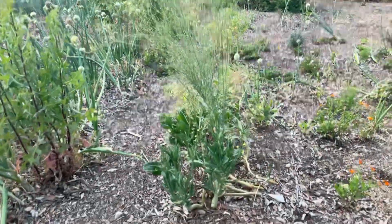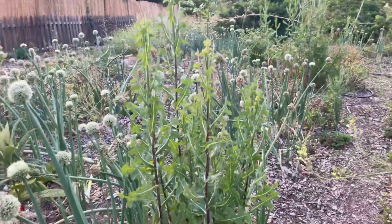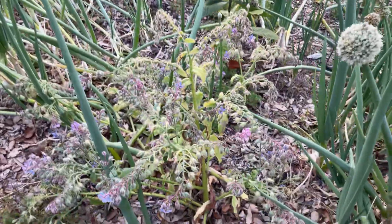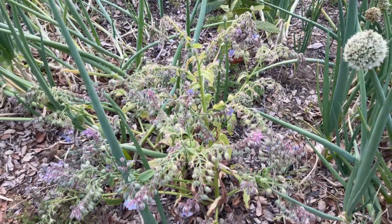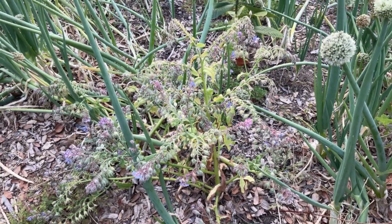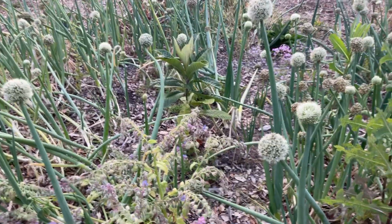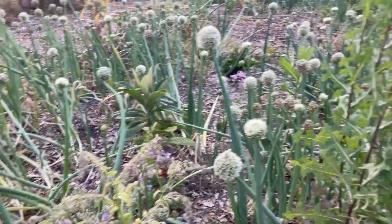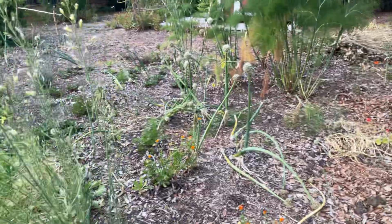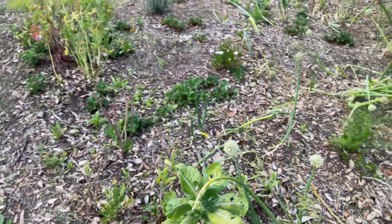Here's some more. There's some more wild lettuce. This is borage. My lovely friend gave me the seeds for this from her garden. There's another loquat tree. So we keep adding, and this garden I just cleared out. It was overgrown like a jungle. So now you can see the strawberries.